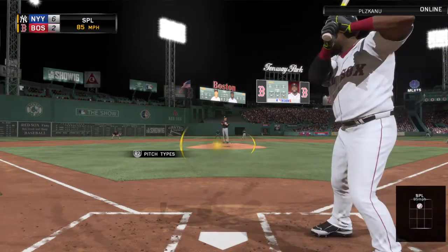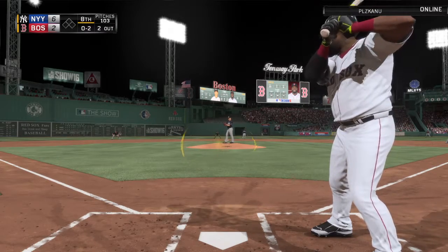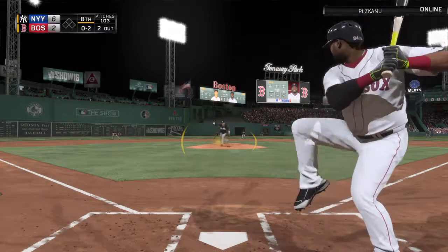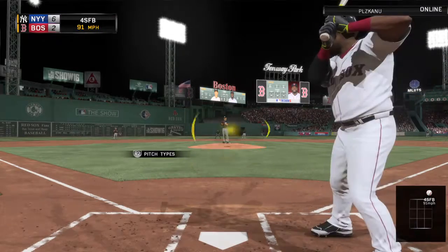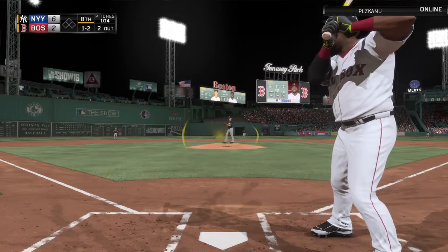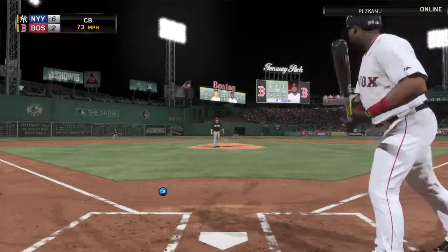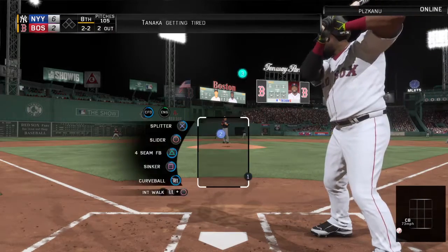Now a splitter's in there, and he's quickly behind 0-2. And you kind of get the sense that he's not really messing around out there too much. There hasn't been a whole lot of setting guys up here in this inning. He's just trying to get himself back into that dugout as fast as he can. 2 balls and 2 strikes to the former World Series MVP.